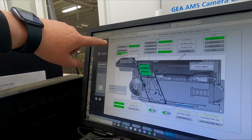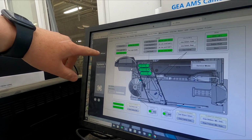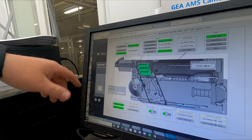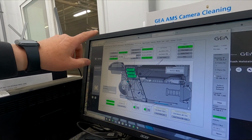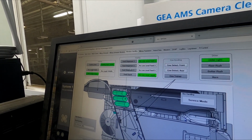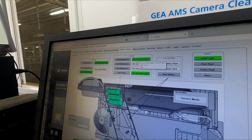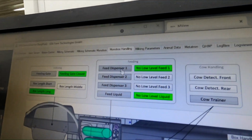We can index 3 positions: short, medium, and long, depending on the size of the cow. We have a feeding gate, open or closed. In the end, we got our different feeds. So in this farm, we only have 1 feed. It also has a sensor on the hopper if the feed runs out.